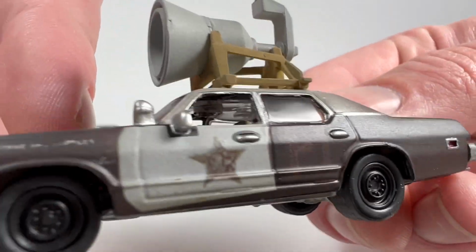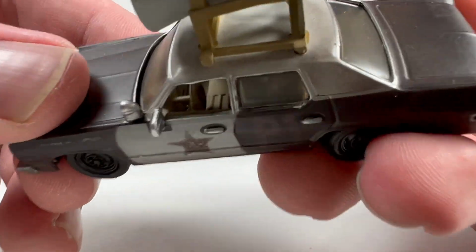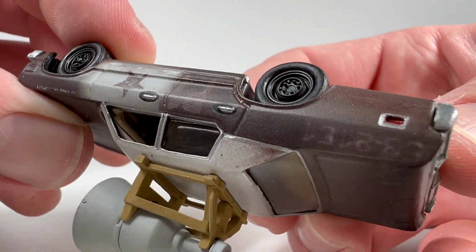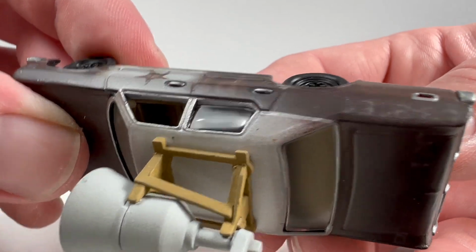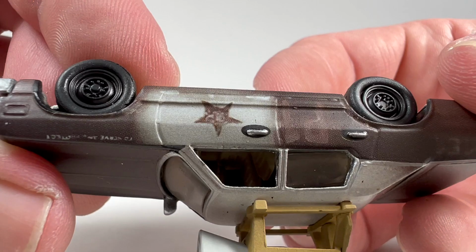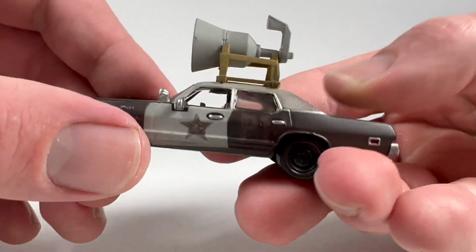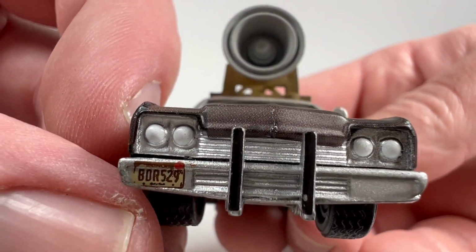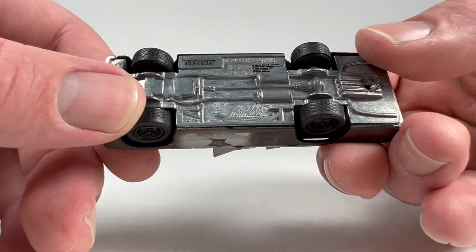So the graphics on this are a wrap on this car. Yeah, it's definitely a wrap. It's not like a graphic that's plastered on the car. It's a wrap, basically. It's kind of got that dot matrixy effect, but not like Hot Wheels car culture bad type of effect. It's better than that. And overall, I think they did a pretty darn good job.